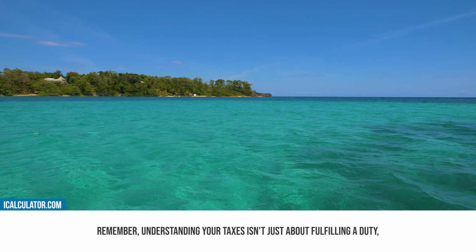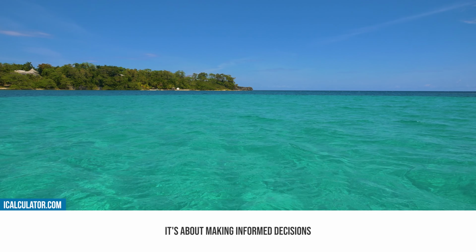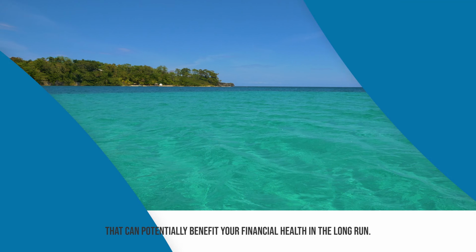Remember, understanding your taxes isn't just about fulfilling a duty. It's about making informed decisions that can potentially benefit your financial health in the long run.